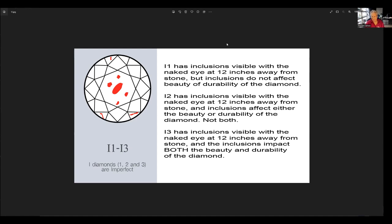I mean, it's a bad word used for diamond grading, but honestly, you have inclusions in the stone that affect both the beauty and the durability of the diamond, and they're easily seen with the unaided eye. And that's what it's all about.